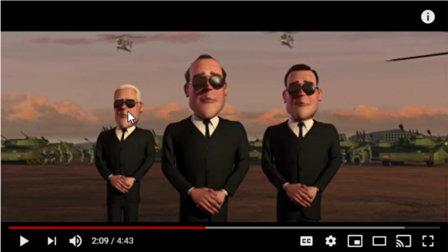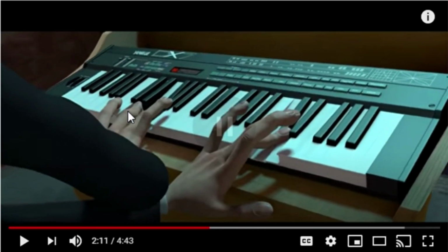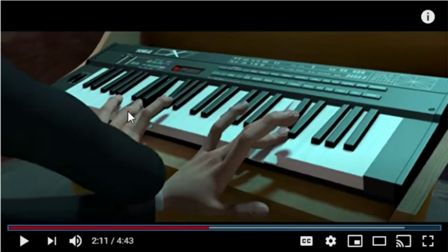Look, even the Secret Service agents can't help but bop along to this tune. And, you know, they might be containing it slightly, but they're grooving on the inside. Whoa. Did you see that? I mean, you just can't write this stuff. You just can't.